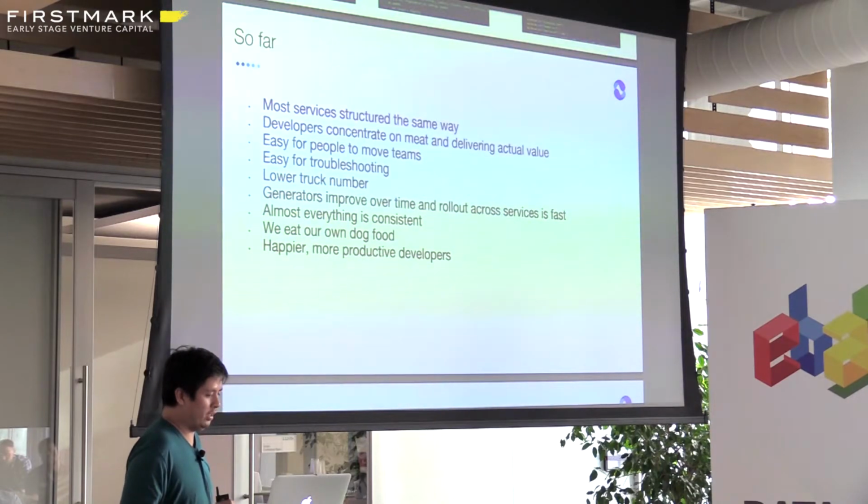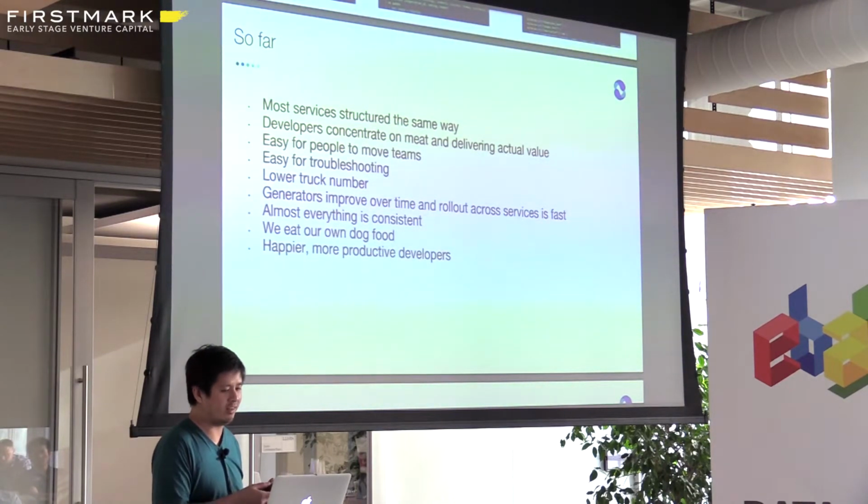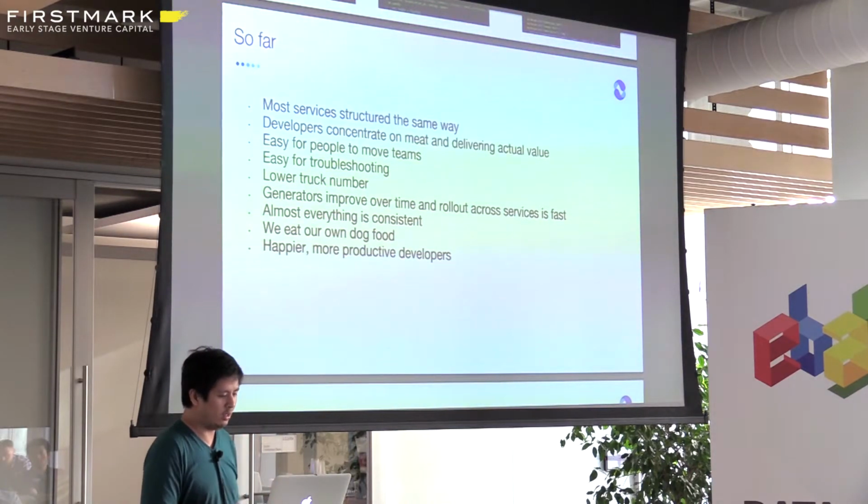I think it's also helped us eat our own dog food. It's not something where we provide this API to customers, but in the back end what we're really doing is all of this other stuff that they don't have access to. We don't really like that, so we prefer to see if it's something that works for us and we love internally, our clients will probably love it.